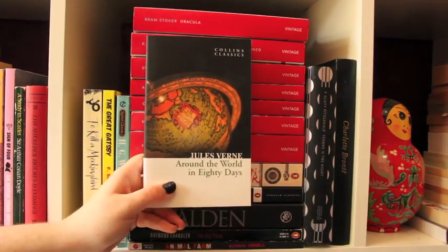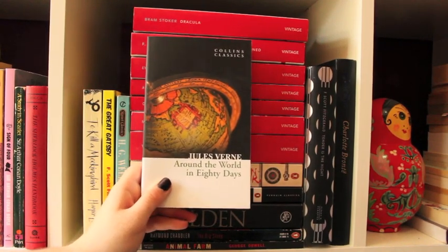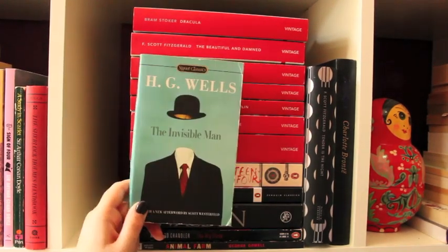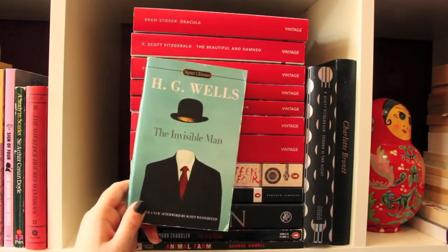Around the World in 80 Days by Jules Verne, which I haven't actually read, but I watched the animated movie of it when I was a kid, so close enough, right? To Kill a Mockingbird by Harper Lee, The Great Gatsby by F. Scott Fitzgerald, The Invisible Man by H.G. Wells, which I really wanted to love, but this is one of the most boring books that I have ever read.